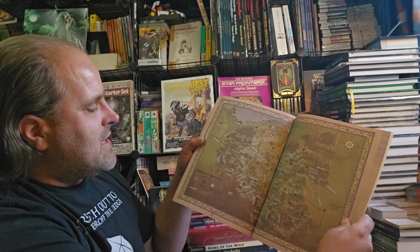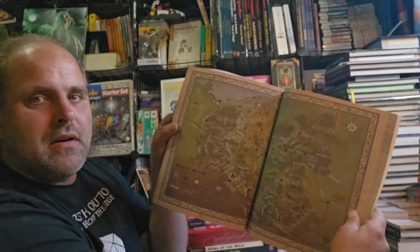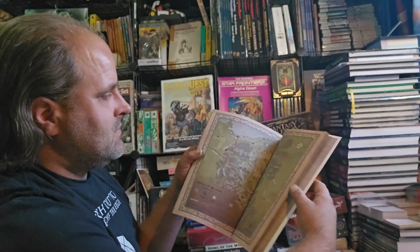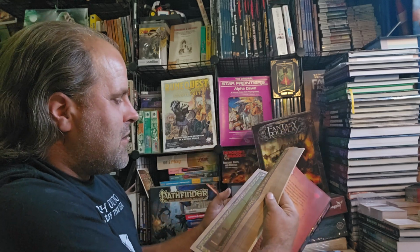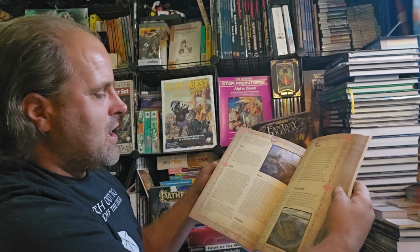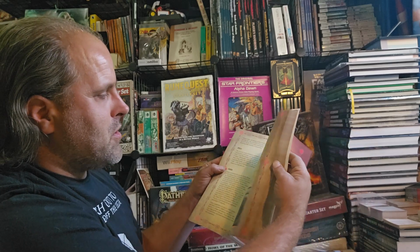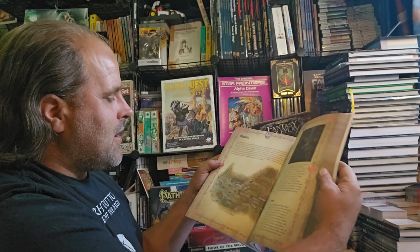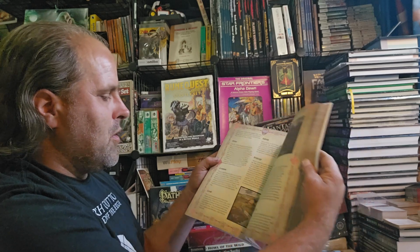A very nice map. This is a hex map. I should have set up my other light. There's more hex map. It covers the Polish landscape, all the important cities of the era, and regions of Poland.